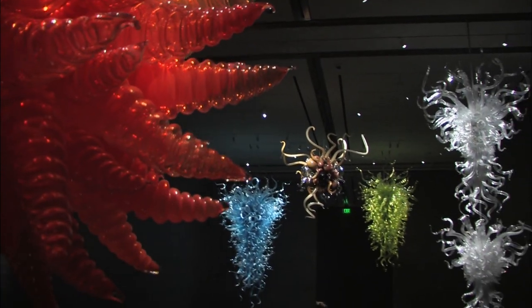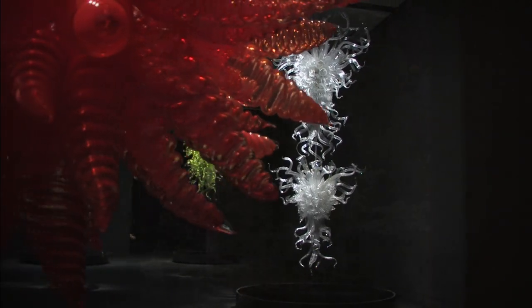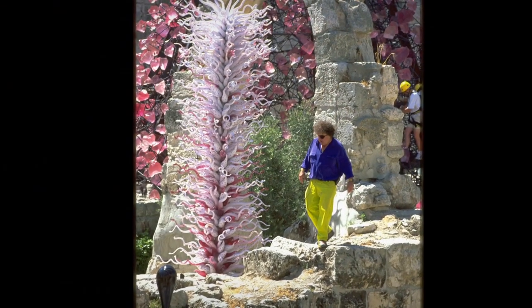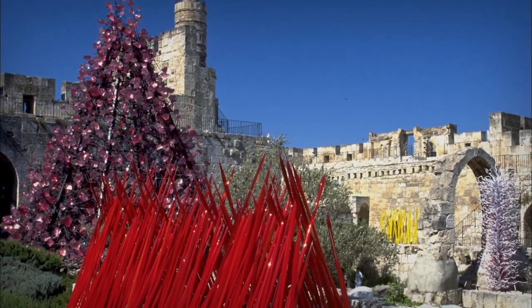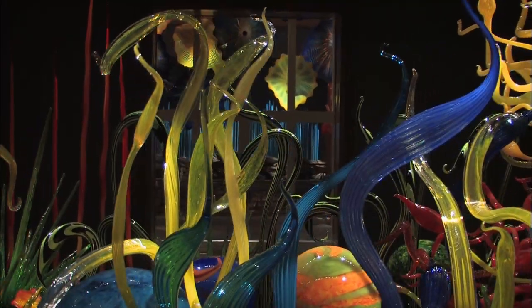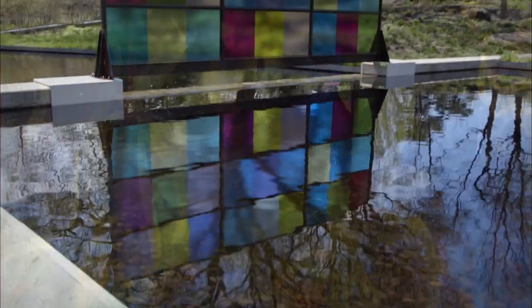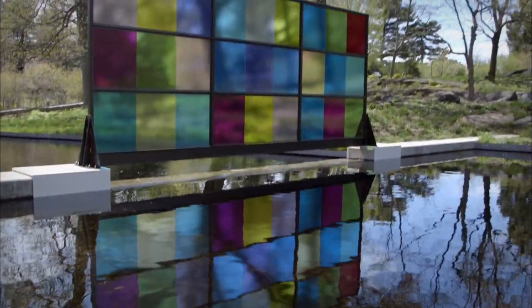The chandeliers don't really relate to that evolution of the baskets, sea forms, Persians. So as an artist, I just work, and things just come out. So it's not that you're constantly searching for something new. It's just that something new comes.